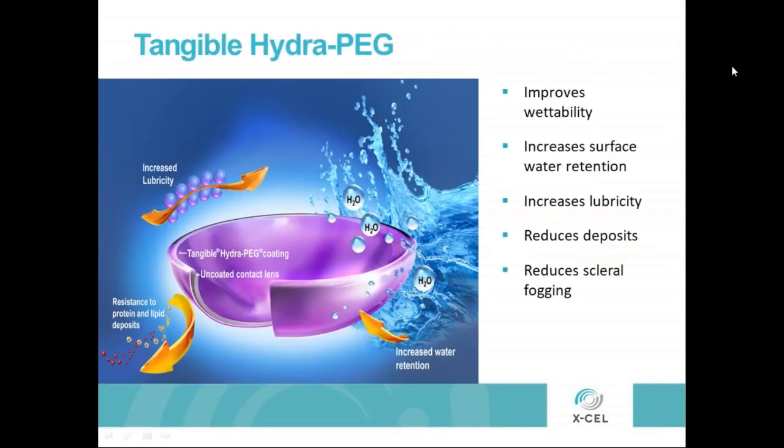Tangible Hydra-PEG works in the following way. What they have discovered is a way to put an entirely new bulk layer of material on the lens. So it's no longer the lens material that's actually touching the tear and the eye. It's the new material that now encompasses that. They did it by looking at the chemistry first, which is figuring out how to actually grow a very thin layer of a hydrogel on top of those lenses.